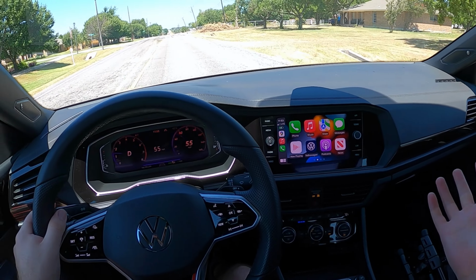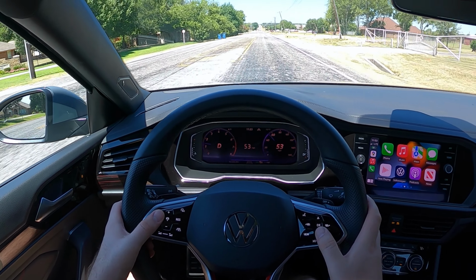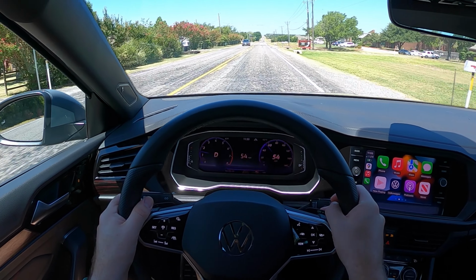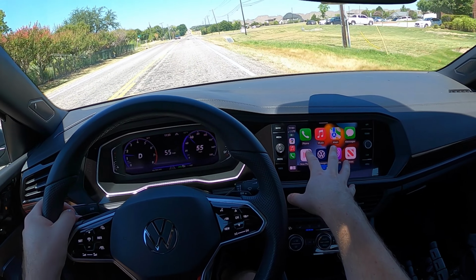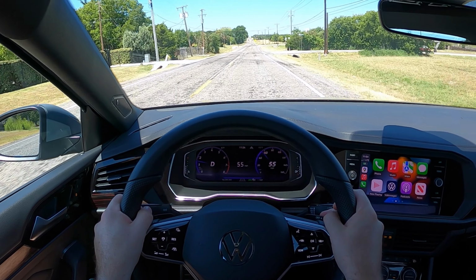But overall, ergonomics in here are fine. I don't like these touch sensitive buttons though. They really just get annoying, not very responsive, not like they should be. Mindless touch and it's done. It's not quite that simple, but you get used to them to an extent. The display works okay most of the time. It's got all you need on there. This gauge cluster is really nice to have as well.